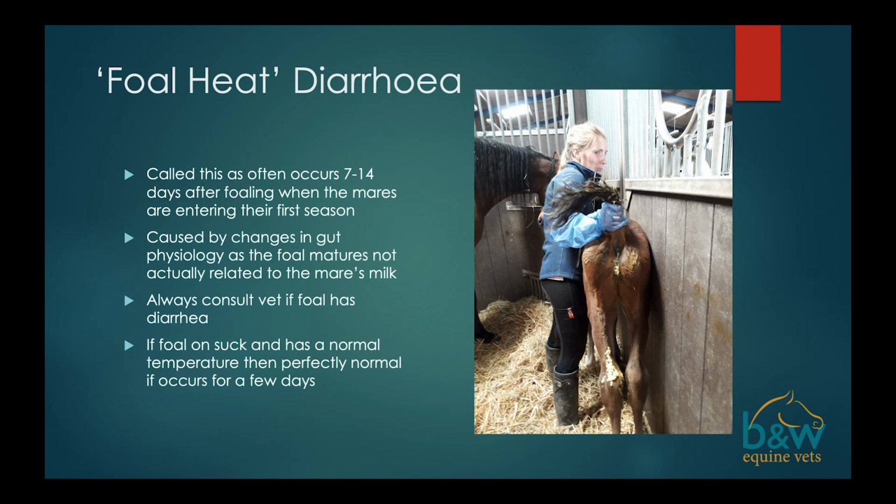If the foal is on suck and has a normal temperature and is behaving perfectly normal, then it is usually very widely accepted that it's just a bit of a change of gut physiology and the foal will recover. The problem is, even if it is a normal temperature and still on suck, sometimes, if it's a really hot period of the year, they can still become dehydrated, so it's still worth checking.